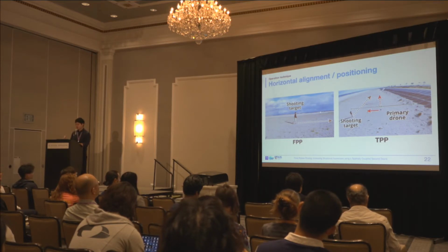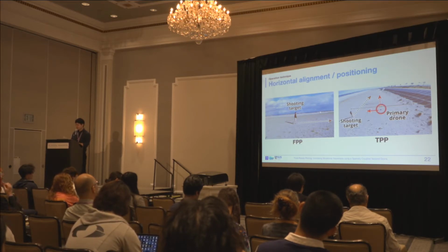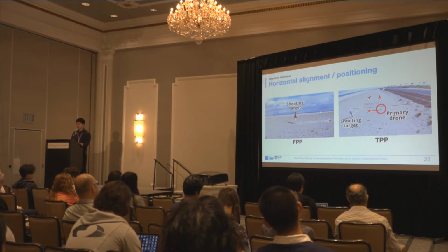We consider the 4 operation techniques. First one is horizontal positioning. In this situation, you may want to locate the primary drone in the middle of the obstruction and the shooting target, while keeping the heading of the primary drone toward the target.